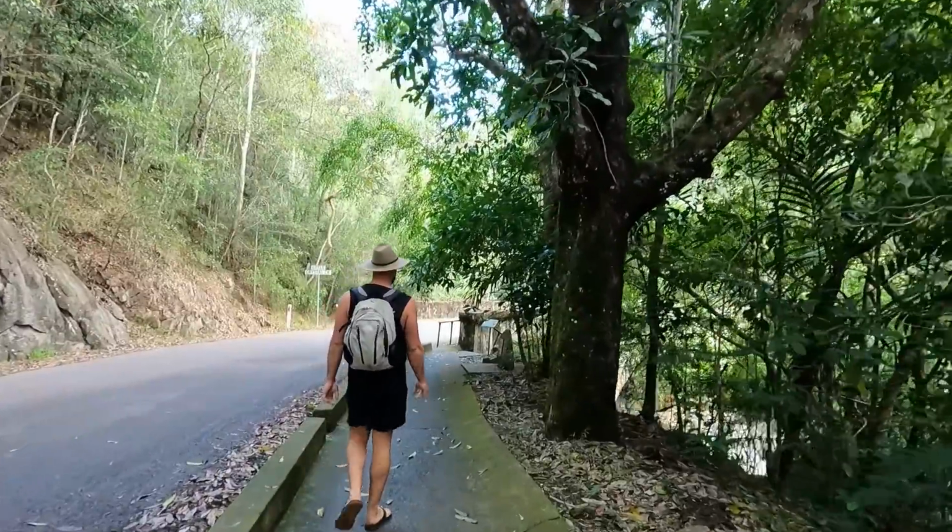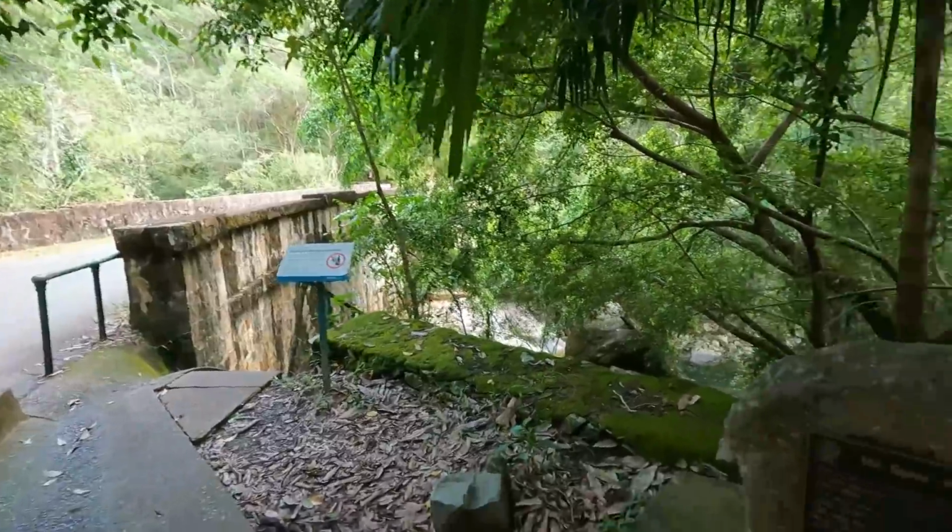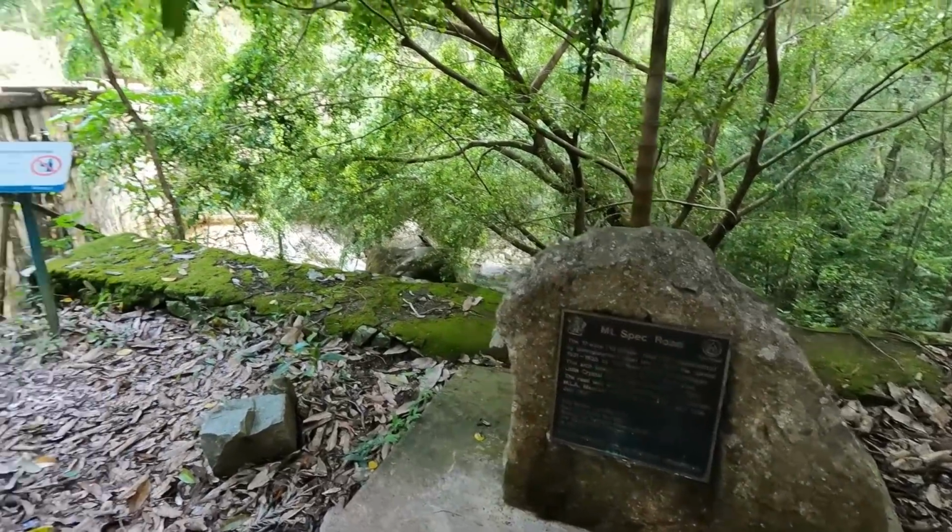It's got like a big archway, like an old stone bridge or something here. It's a beautiful day today. Sun's been out this morning and no rain, which is good. Oh, this is the stone bridge, Mount Spec Road.